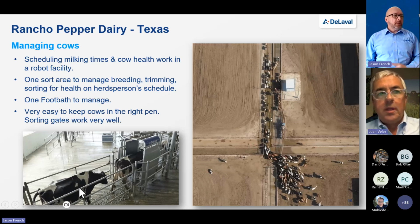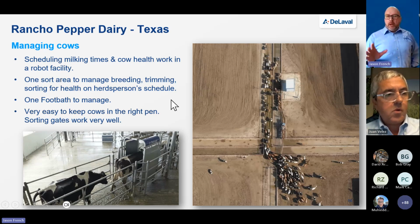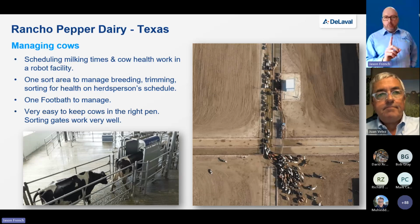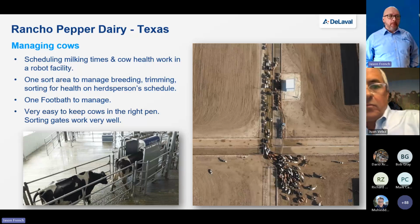Yeah. Just talk a little bit more about that sorting area. In a robotic facility, if you had 22 robots in a voluntary system, you're probably going to have 6, maybe 7 different sort areas. Now with this system, you have 1. Just talk about how your group works that sort system a little bit more.